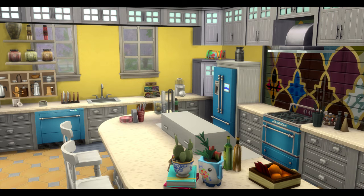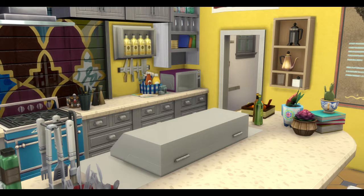The kitchen, I love bright colors and blue is my favorite color. So you're going to see some shade of blue in just about every build that I do. I also like to put grills in there because grills offer different items to cook that the stove does not offer. We know that grills cannot be in the house because of carbon monoxide, but this is the Sims.